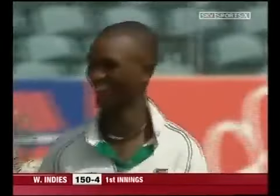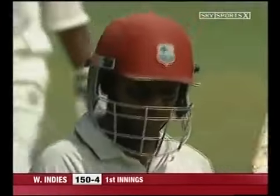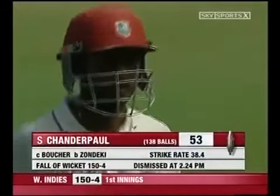Gone. Lara is gone. Zondeki gets his first wicket of the series. And that is a disappointing end for the West Indies captain. I think it was just a matter of which one lost his patience more. Zondeki was keeping the ball outside the off stump. Lara left quite a few of them and then could not resist this occasion. Edge, simple catch. Boucher started to celebrate before he even took the catch. He knew it was simple. That's a big wicket. West Indies have lost their 4th one, 150 on the board.